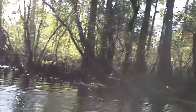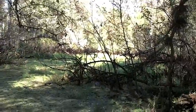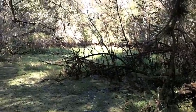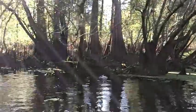Still working our way along. We left the boats about 200 yards back there. This swamp would make a good movie set.